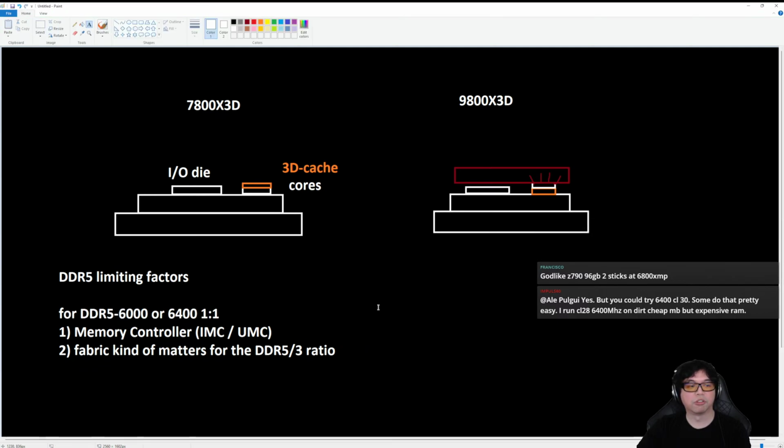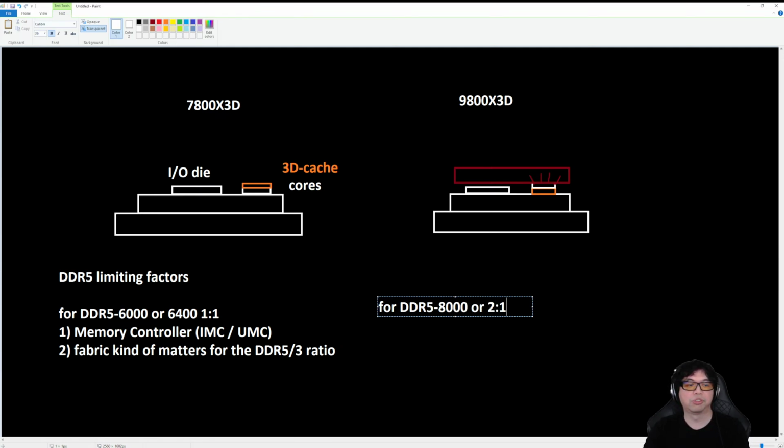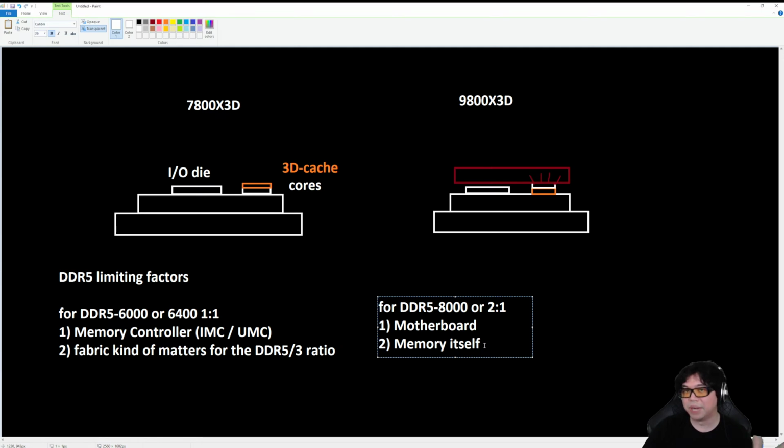Now, for the alternative scenario, for DDR5 8000, also known as 2-to-1, the number one limiting factor is going to be the motherboard. This assumes that the memory can do DDR5 8000, but the second limiting factor will be the actual memory itself. Can it actually do 8000? Now, this will not be a factor if you literally buy a memory kit that is rated for 8000. But if you're trying to cheap out and buy a 7200 kit or a 7600 kit or whatever, and you're going to try to overclock it to get it to 8000, then it becomes a factor, and it's the second most important factor.